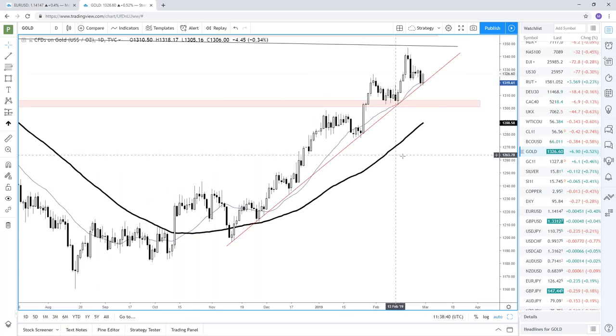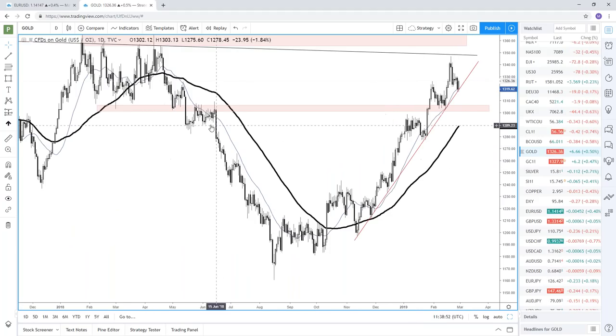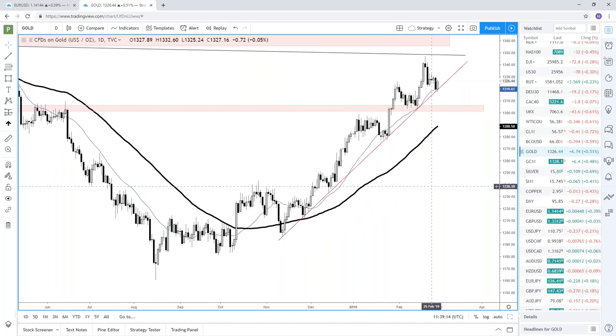Anyways, you want to get out ahead of levels, right? You don't want to be the one that waits for something to get right to a level. Here's a good example. We had a lot of resistance over here, and we had a strong rally, and the level started a little over 1300, and we came to 1298, right? So it didn't actually quite reach it, and pulled back. Now it did eventually reach it a few weeks later, but it didn't quite get there.